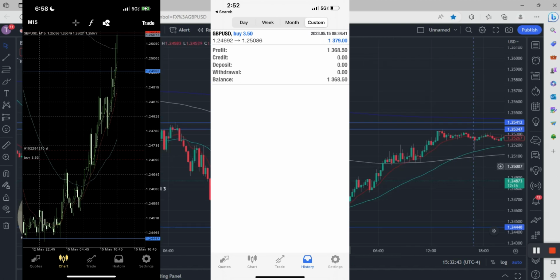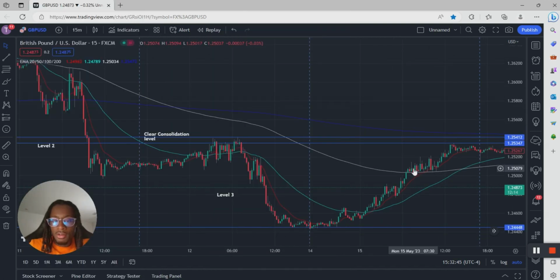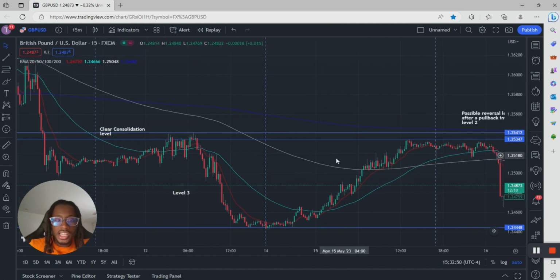It was a very simple trade, just a reversal back into level two. And yeah, a smooth day on Monday. No stress at all, no drawdown, no crazy pullbacks, just a slow and steady rise. And you don't always get that. So I'm grateful for that.